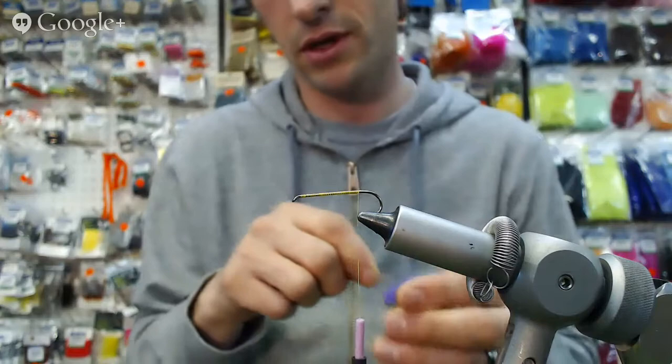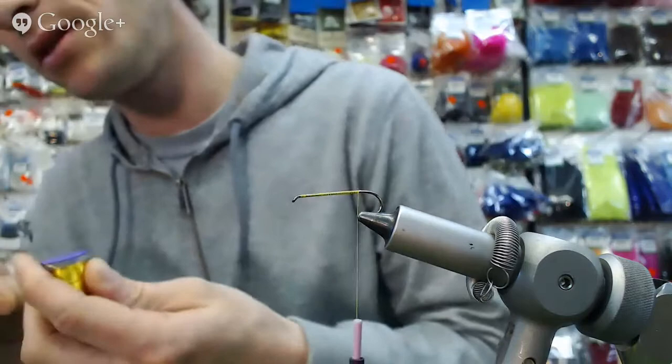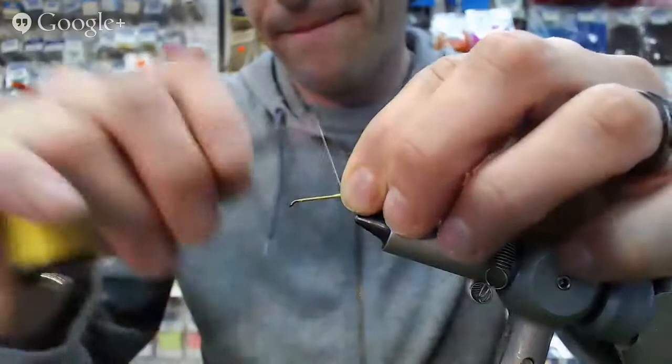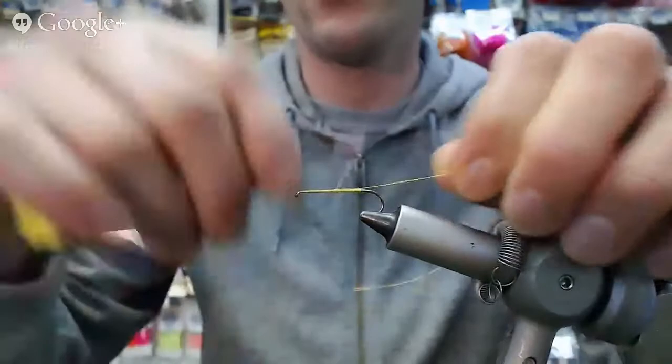Did I bring my shitty scissors? I did. Don't use your good scissors to cut metal wire. Never a good thing. It's good if you sell them. Or, sorry, don't use your good scissors. Use your shitty ones. Yeah, it's all right if you're a supplier of scissors. Yeah, I like it when you use your good ones.